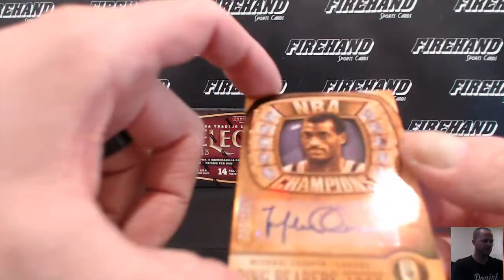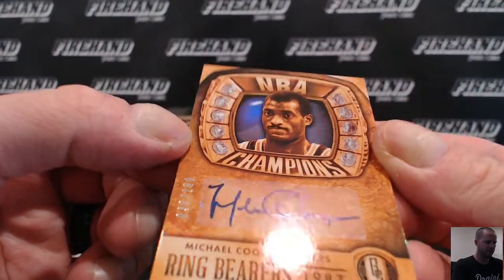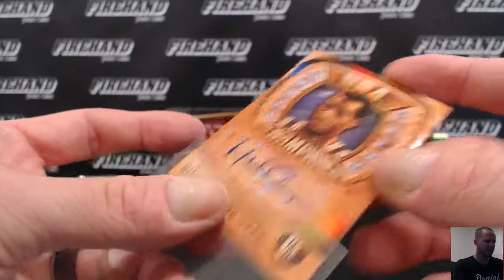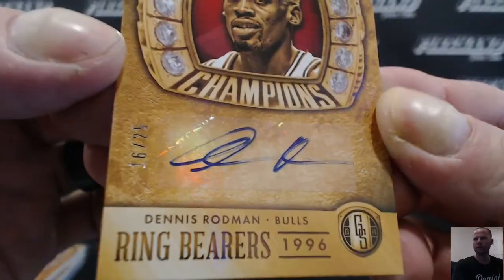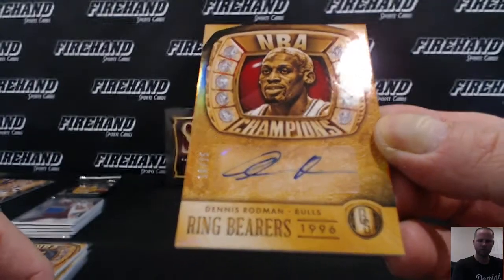Ring bearers. Michael Cooper for the Lakers. At a $2.99. That is Casper McLevin. And another ring bearers. Dennis Rodman, Chicago Bulls. Short printed at 25. 16 to 25. The Bulls. Brahman.